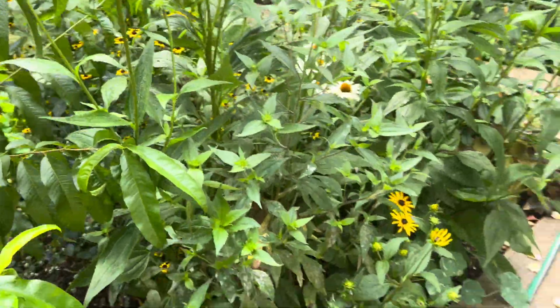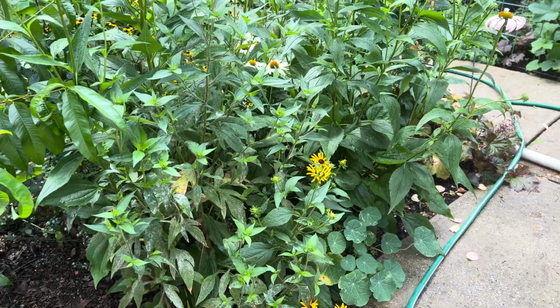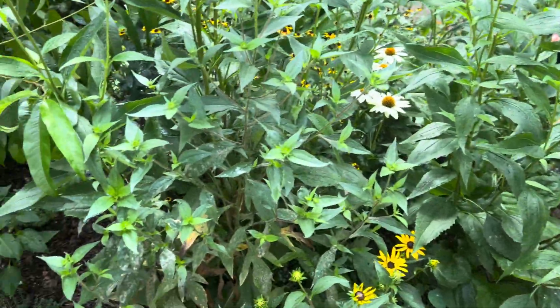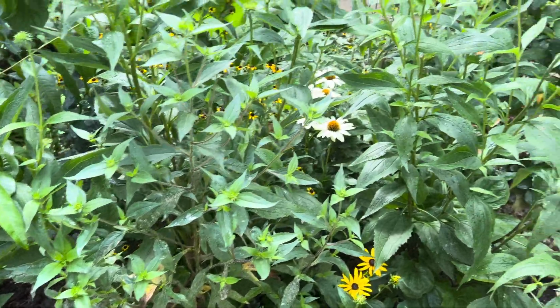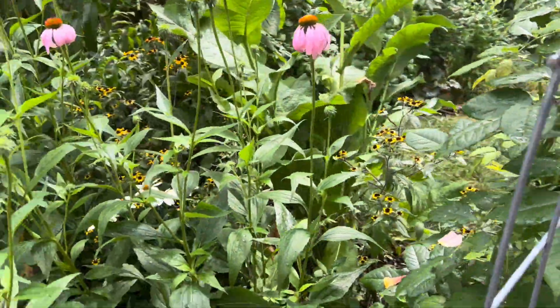So I do want to cut this out today, even though it is about to flower, which is really sad. It's not really nice to look at, and I'm not sure. I think I'm going to cut it back, and then I'm going to relocate what I can, if at all, to just another area where maybe it gets a little bit more airflow.